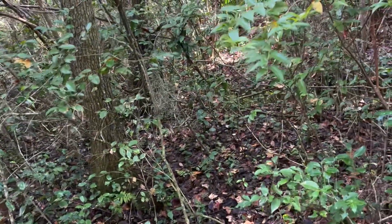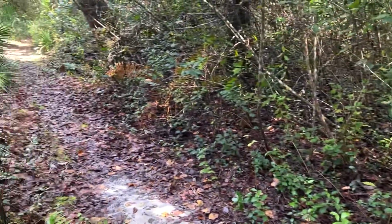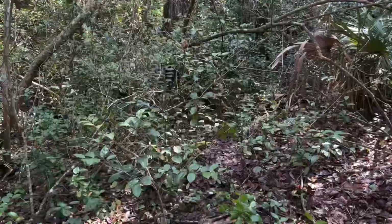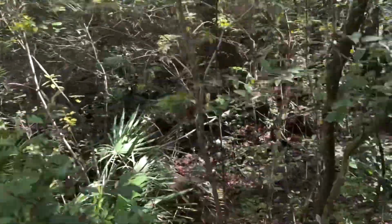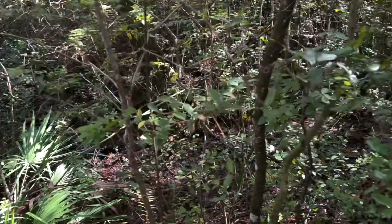Stream. Oh, this is nice to know there's some water here in case I get low overnight. Cool. I love the running water. Sound is really relaxing.